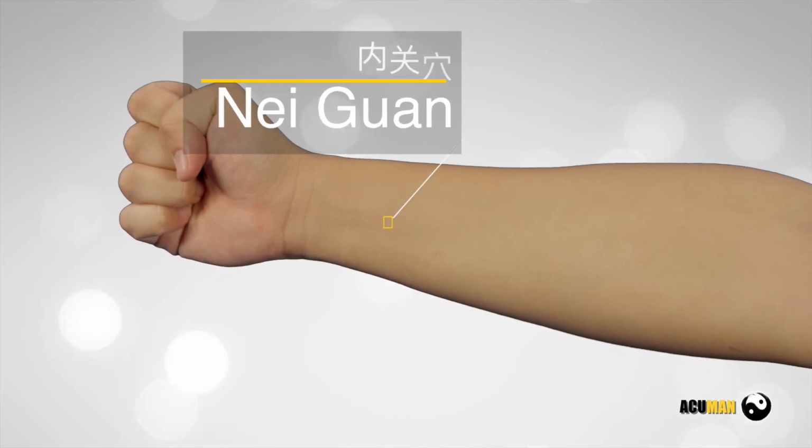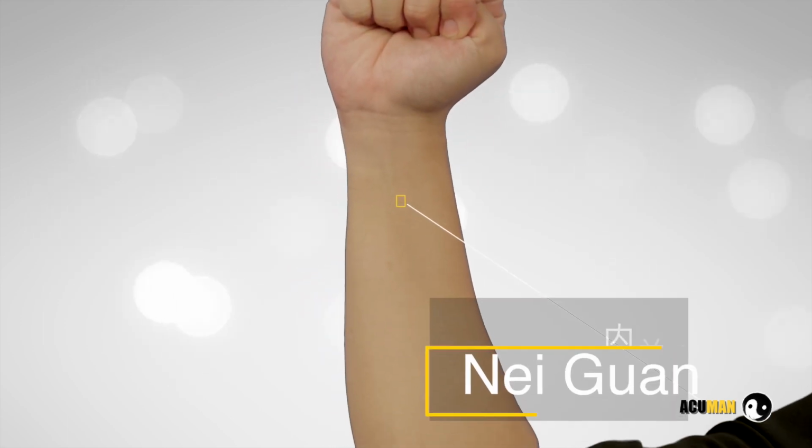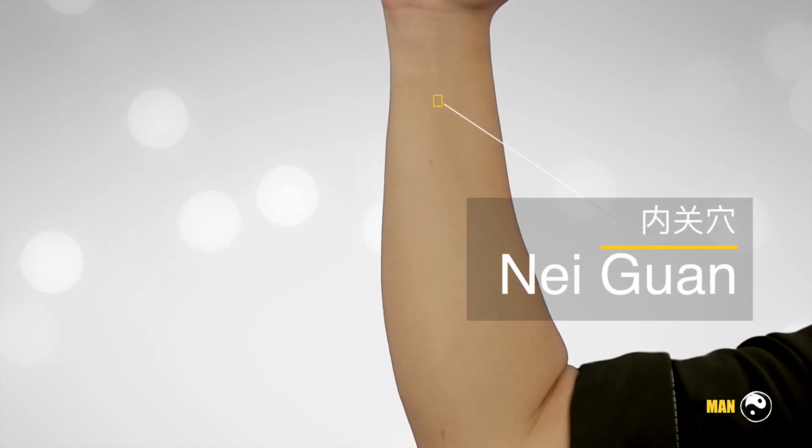Why does it work? Because massaging the Neiguan point has the effect of calming the body and regulating breath. By regulating nerves, the Neiguan point can suppress hiccups by relieving tension.